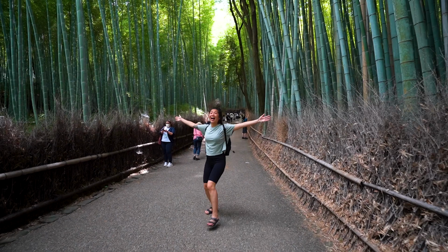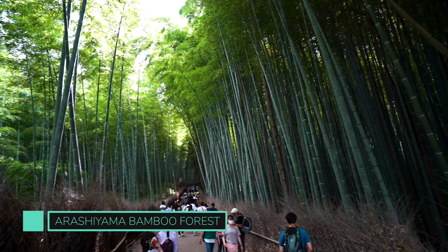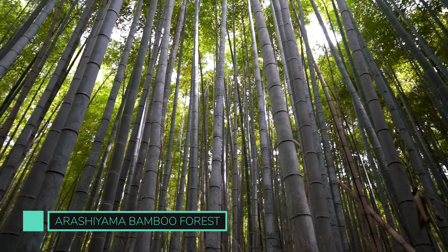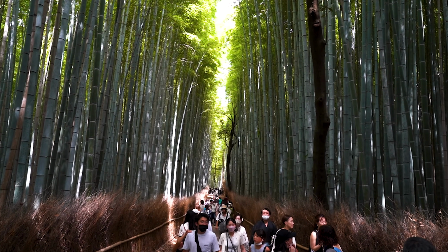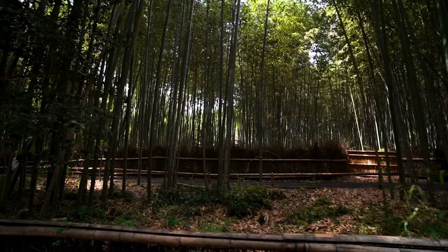Start your second day of adventures with one of the most popular and Instagrammable Kyoto attractions, Arashiyama Bamboo Forest. We're smack bang in the middle of Arashiyama's bamboo forest, and it is so stunning. They're unbelievable, how tall they are, how many there are.